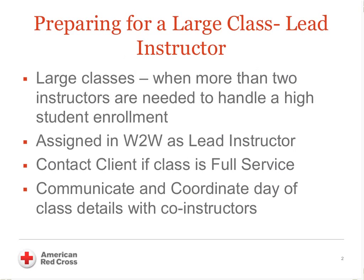And for a situation like this, the name of the game is going to be prompt client contact, preparation, and more preparation. Right. Even if it was a community class, you're still going to need to make sure that you have extra preparation. It's a really big responsibility for the instructor who's listed as the lead instructor in When to Work, isn't it? Let's talk a little bit about the lead instructor's role, and extra actions which, performed ahead of time, might help things go smoothly.